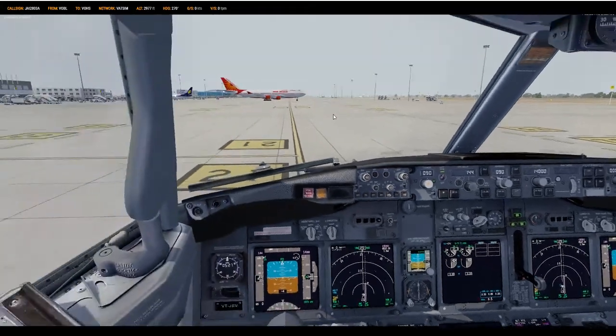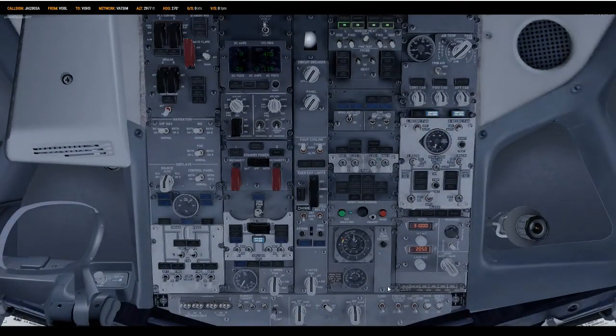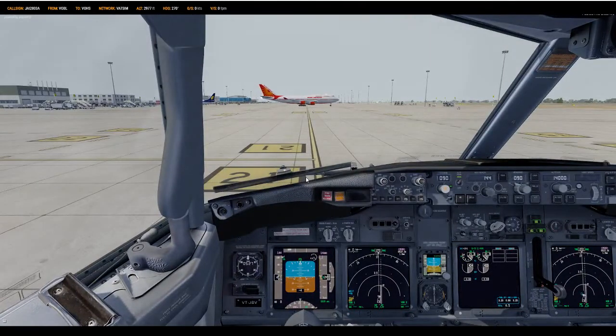Okay. So JetAirways 2805, Chennai control. Go ahead, sir. JetAirways 2805, just for caution, there's a Boeing 747 who is on a different scenery. So wanted to just advise you that he is at a conflict with you. Roger, traffic in sight. No problem, thank you. JetAirways 2805.